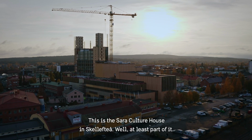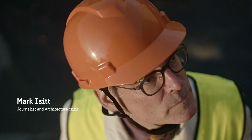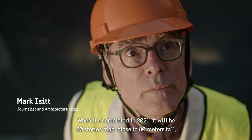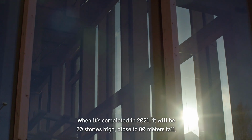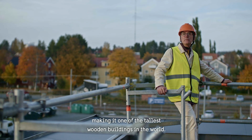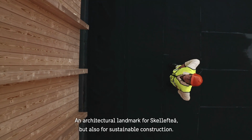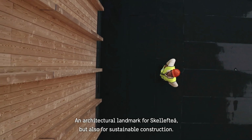This is the Sara Culture House in Skellefteå. Well, at least part of it. When it's completed in 2021, it will be 20 stories high, close to 80 meters tall, making it one of the tallest wooden buildings in the world. An architectural landmark for Skellefteå, but also for sustainable construction.